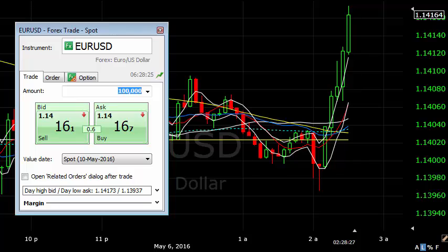So if I can get up there, if I can get some more units in, then I would look to hold something to see if it can go further. So for now, I've got 1 unit long at 114.14, and I will be looking to add some more.